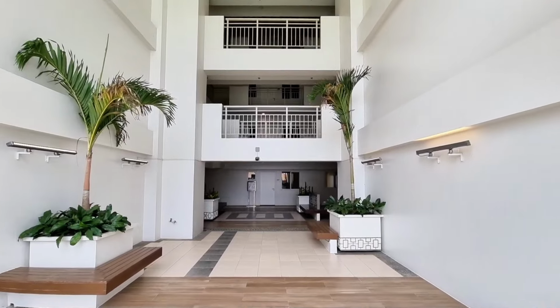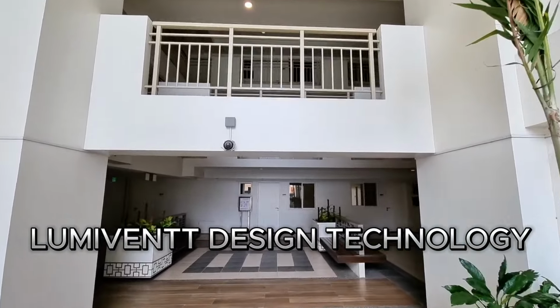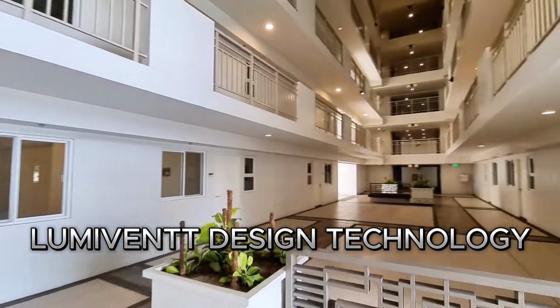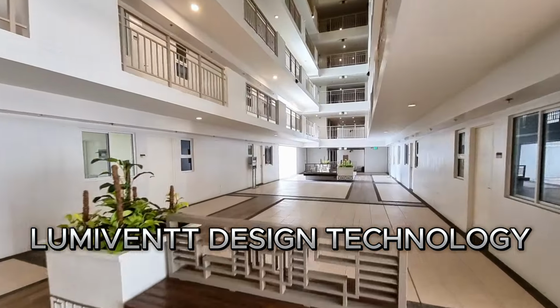As we stroll through the open hallway and atrium, you will notice our commitment to bringing the outdoors in through our innovative lumen vent design technology, ensuring ample natural light and ventilation throughout the building.